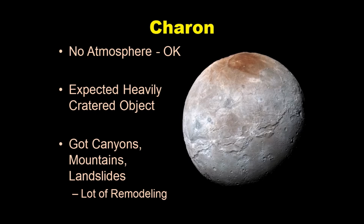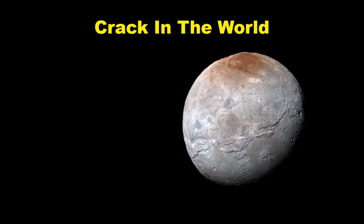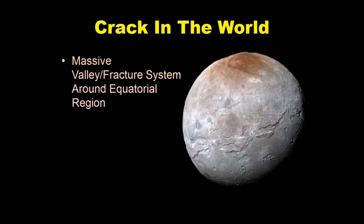So there's actually a lot of evidence of some geologic activity, not as much as Pluto itself, but there's something going on here. The biggest thing you notice, I call it the crack in the world, right? It's what most people notice. All the way through the equatorial region, there's a huge, massive valley fracture type structure system.